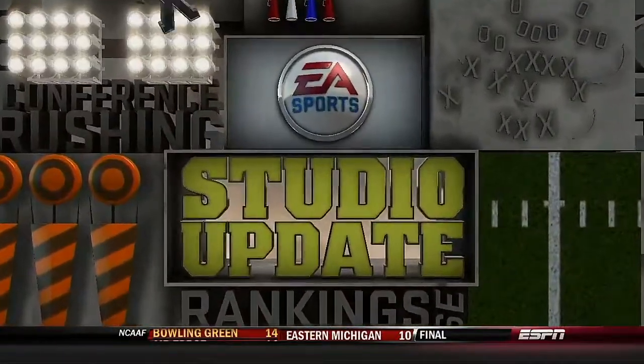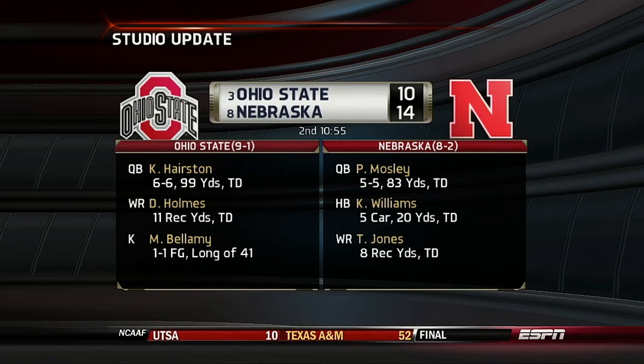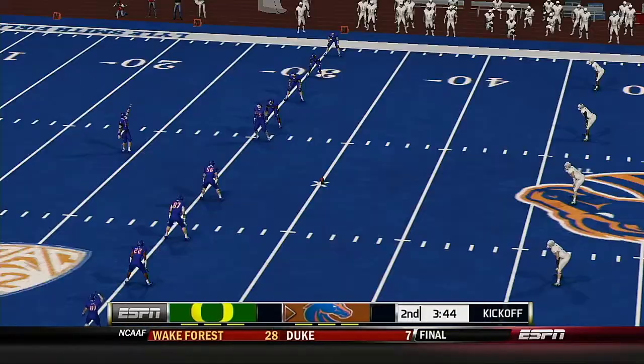Here's an update from the studio and Reese Davis. Let's get you up to date on some games that could really wreak havoc on the BCS standing. Check out these two teams keeping it close. And for Williams, he barreled into the end zone for a touchdown. Nebraska on top, 14-10. All right, Reese, back to our game.